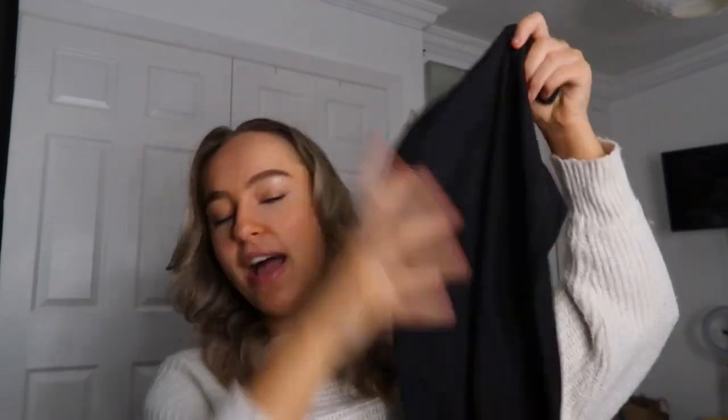And then I actually got it in another colour, an absolute staple for the wardrobe. You cannot go wrong with black. So I got it in black because I thought if I don't like it in blue, I'm not going to like it in any other like bright colour. So I got it in black. You just can't go wrong. You cannot go wrong with black.